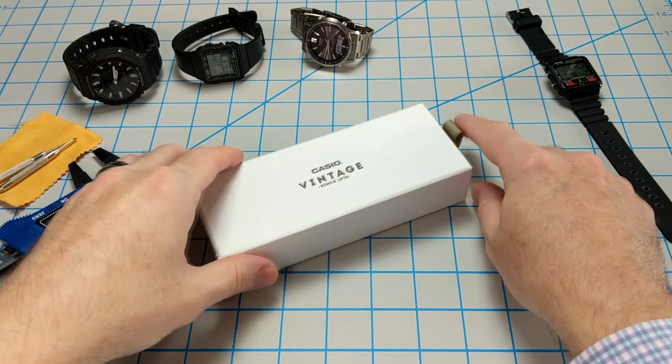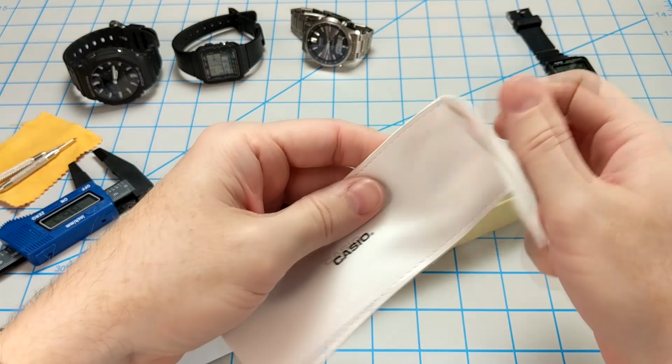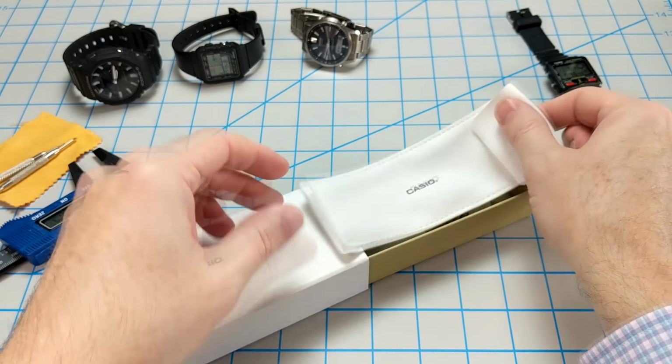This watch also came in a cool little slide out box. It's got a nice little leather carrying case as well. Good presentation.